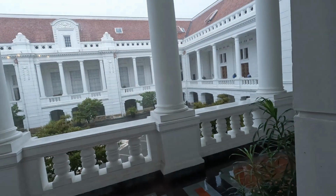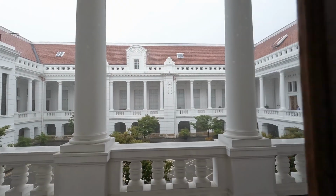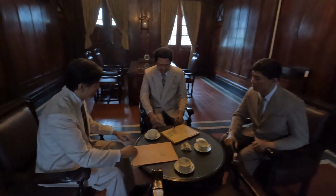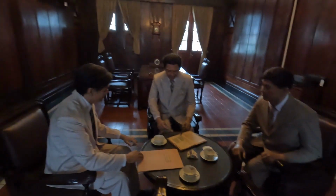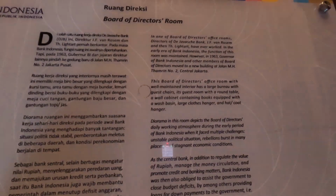Wow. Are we in this building? If so, that's so cool. Like, it's really big. Maybe we've been walking around in this whole building. I just want to point out, guys, again, these dudes look so freaking real. They did a really good job with them. And if you want to pause and read the description about it, it's right here. Just some more dudes having tea and talking about money.